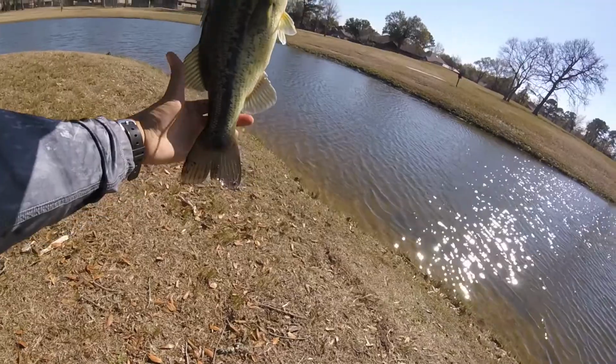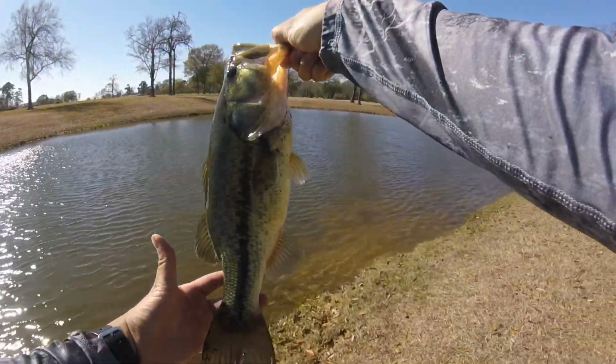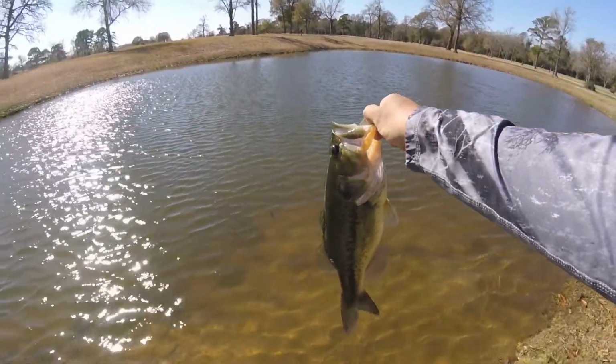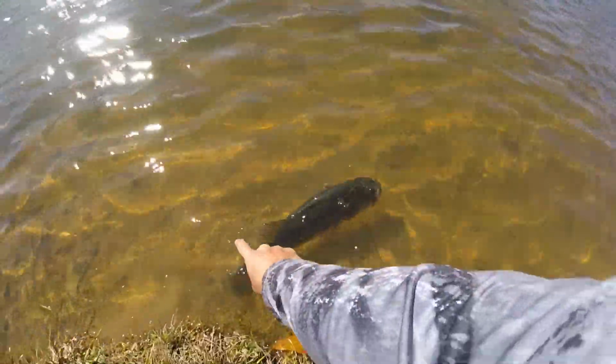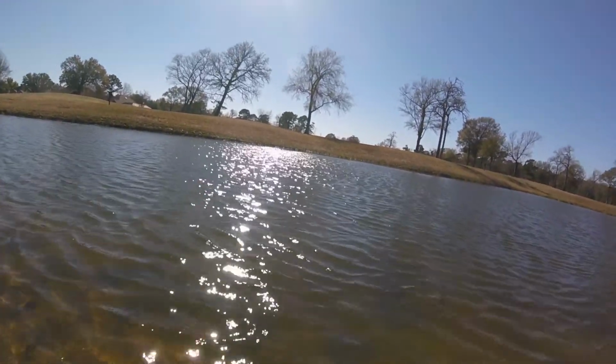Wow, that is exciting. That is a nice bass. Very healthy looking bass right there. I still can't believe it. On the swim jig, that Z-Man swim jig, with that little crawl. There he goes. Woo! That's what we're here for, man.